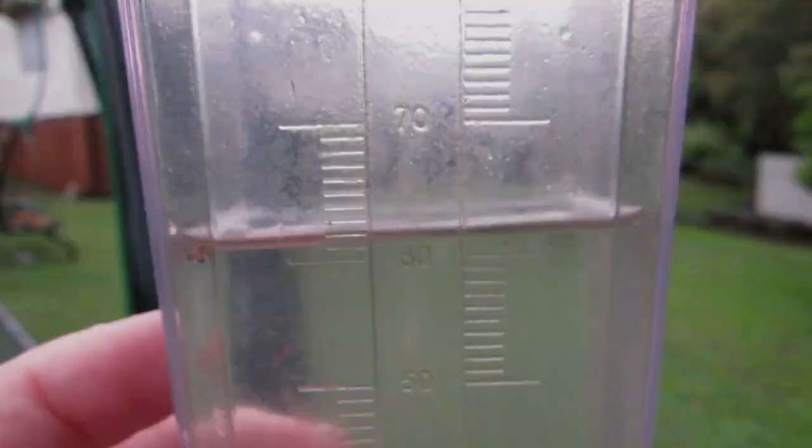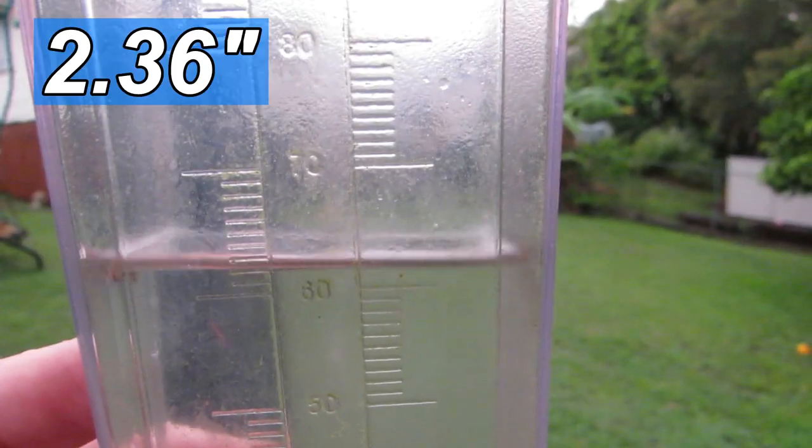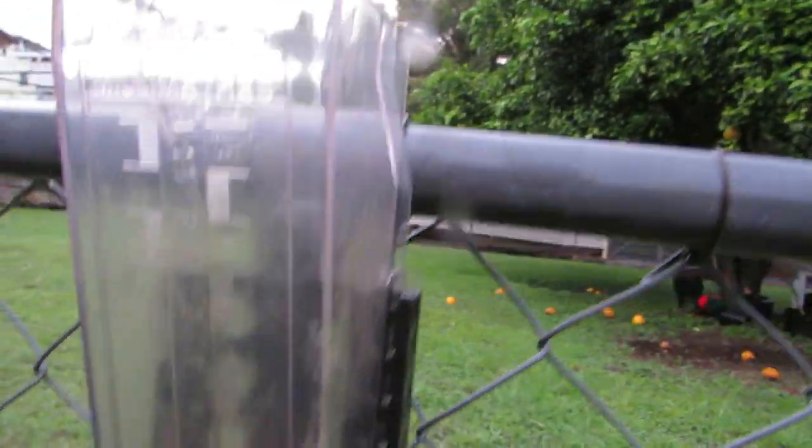So anyway, we'll pop down and have a look at the rain gauge. It looks like we've had just over 60 millimeters in the rain gauge. I'll put the imperial up there, or the inch measurements. It's getting a little bit wet, rain starting up again, so we'll just duck down to the aquaponics.